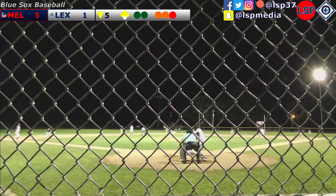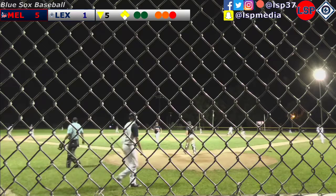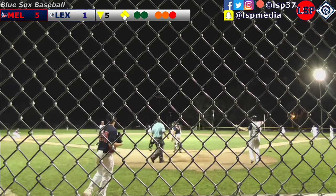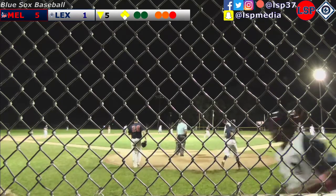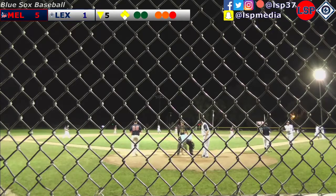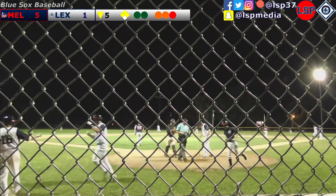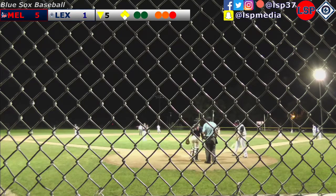The 2-2 into center field. This should be deep enough to score Feliciano as it's caught by Cacciola. The throw comes to third, and Feliciano scores standing up. So there's the sacrifice fly. RBI for Wolf. They're now 2 down. That run is charged to Smeglin.